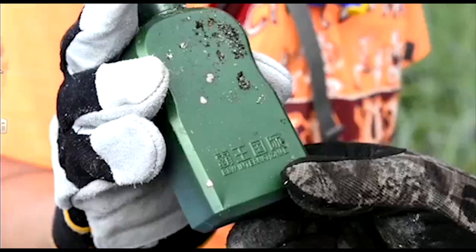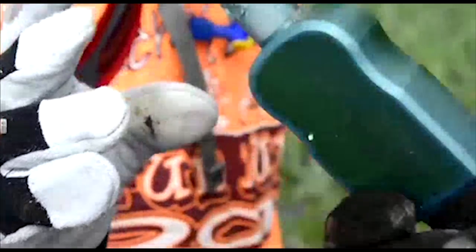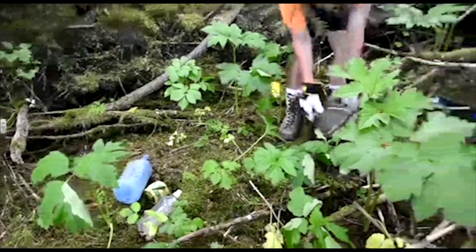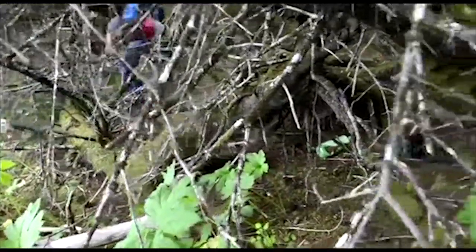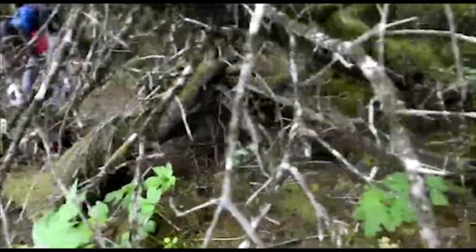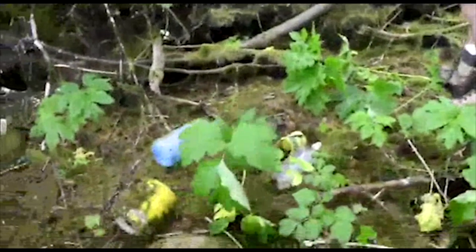There were tons of different bottles in different languages, like Korean, Japanese, Chinese, Russian, Greek, and other stuff like that. There's bottles, buoys, some old wood. That's pretty much it over here, though.